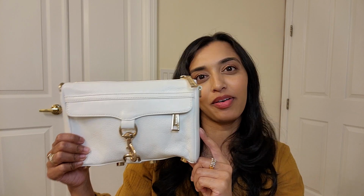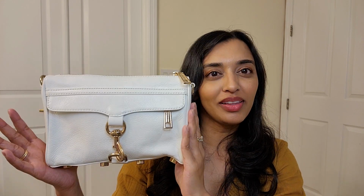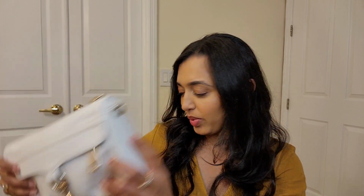I do have another white bag now, but it's my other white bag, more casual. I do have a luxury white bag, but this is my contemporary one. So I feel a little bit more comfortable to use this on occasions I wouldn't use the other one. So love this one, we'll keep it.